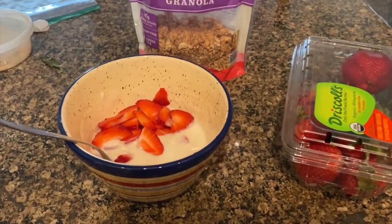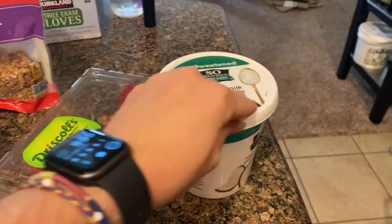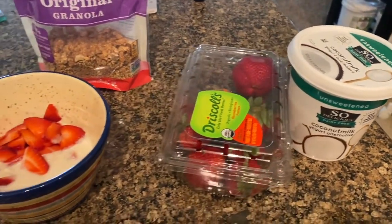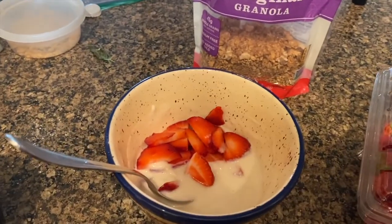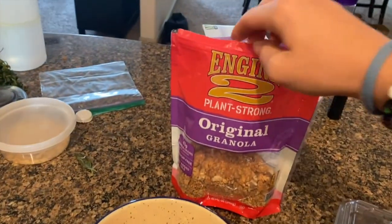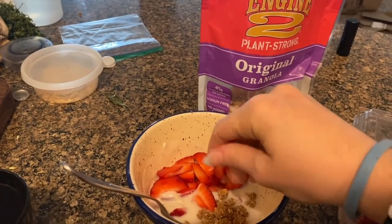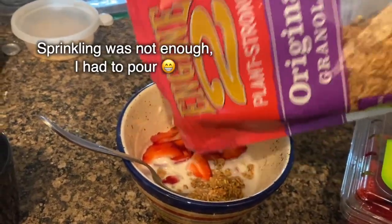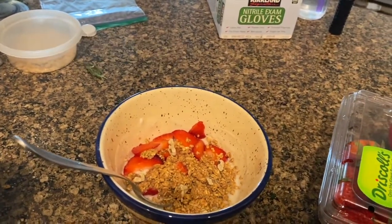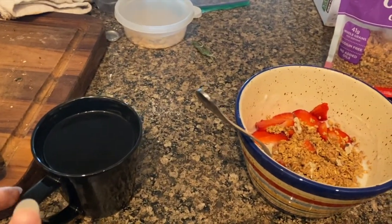For breakfast, I'm making a little parfait because usually I would have a smoothie, but I have some of this coconut yogurt left over from making some cashew mozzarella for the lasagnas this week. And I decided to throw that in a bowl with some agave, some strawberries. I'm gonna add this granola. Yeah, that's gonna be our breakfast. And then I have a little coffee over here.